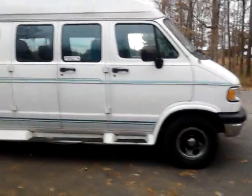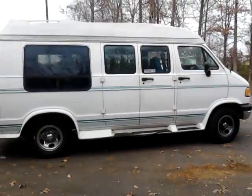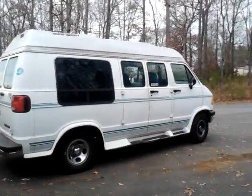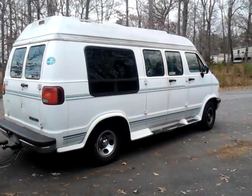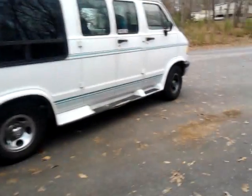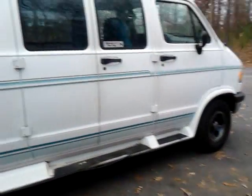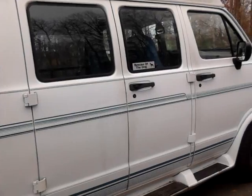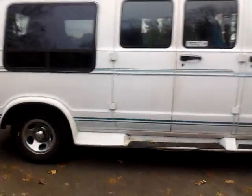The upside to these vans is you can pick them up for as little as $1,000 with a bad transmission. Have the transmission rebuilt for $2,000 and you're ready to go. The other downside is 15 miles to the gallon. But it has all the goodies inside, TV, DVD player, even hook up an antenna to keep up with the news in a bug out situation.